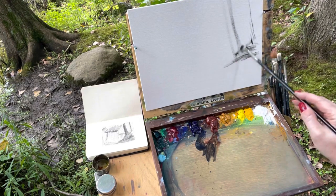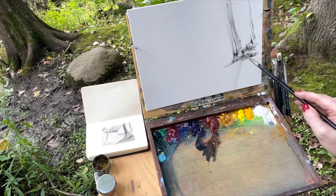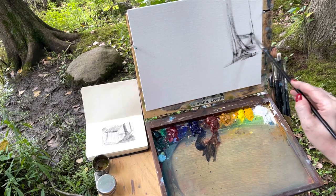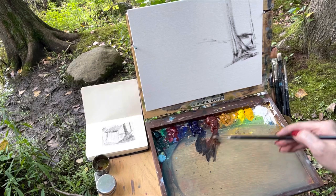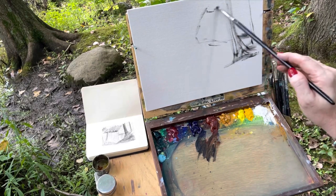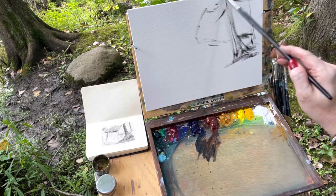So just going by my plan, it's sort of like you wouldn't start building a house without a blueprint. That's what this thumbnail sketch is for you as you begin this process. I just can't underscore the importance of that enough when you begin your journey into plein air painting, is to start with a plan. Start with your blueprint, your thumbnail sketch.